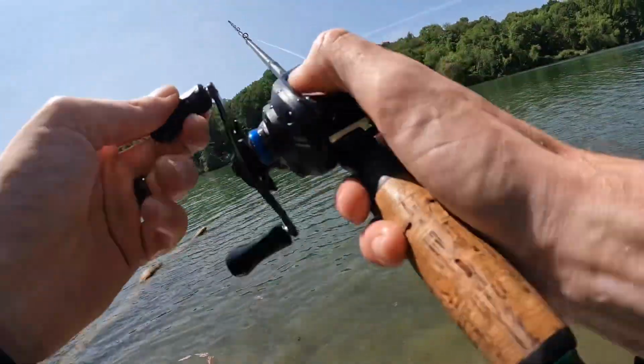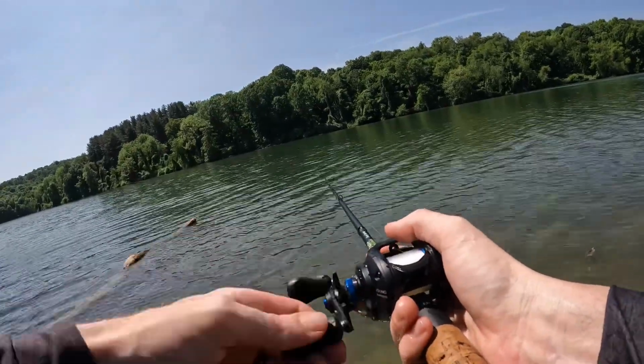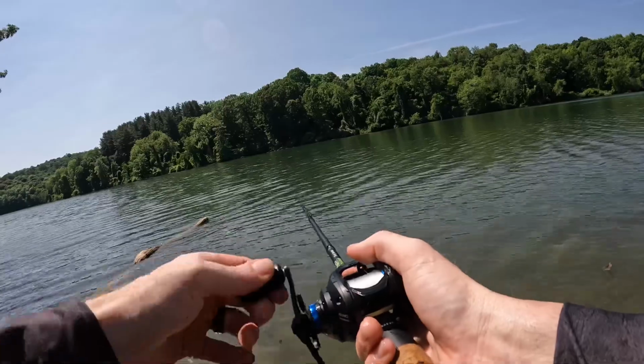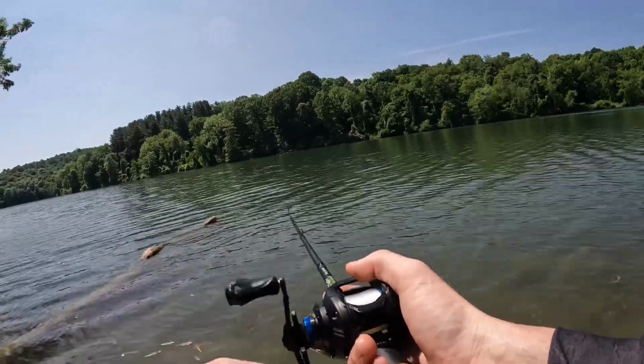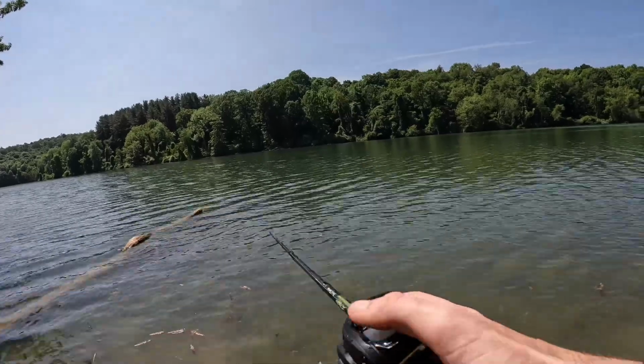Oh, he inhaled that thing too. There's some down tree branches here that I'm just slow rolling my spinnerbait by, and he smoked it. There's one. The water's kind of clear too, guys.